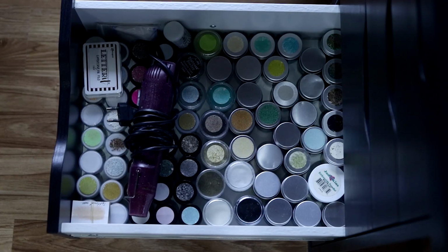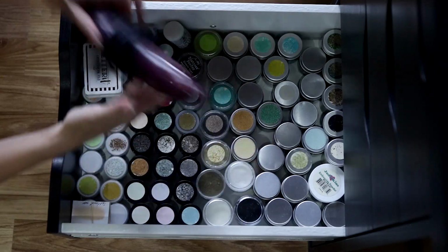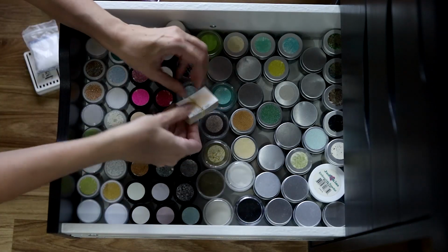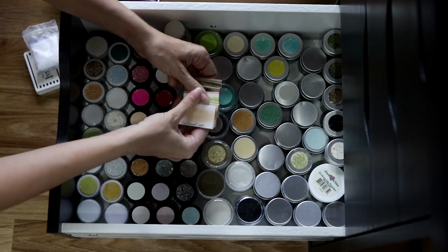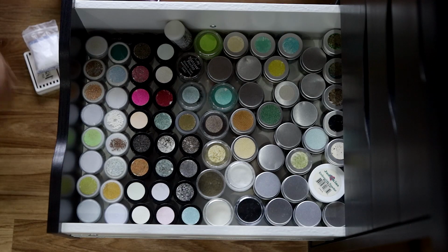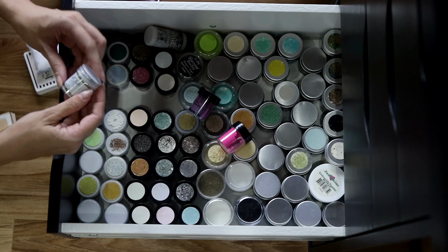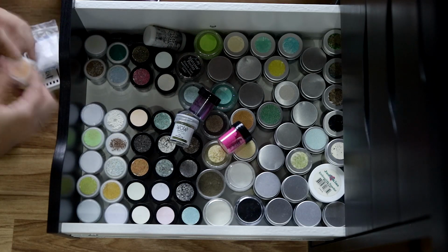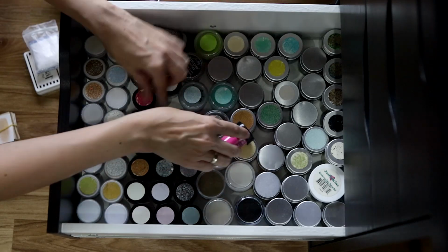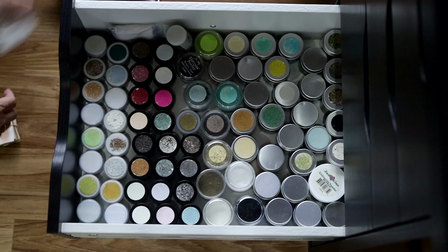This drawer has all my embossing supplies, my embossing powders, glazes, my heat gun, embossing ink, some swatches for my glazes. I have a lot of Lindy's embossing powders and many WOW embossing powders, but a lot of them I left in Kyiv. There are not all of my embossing powders. It's only part of them.